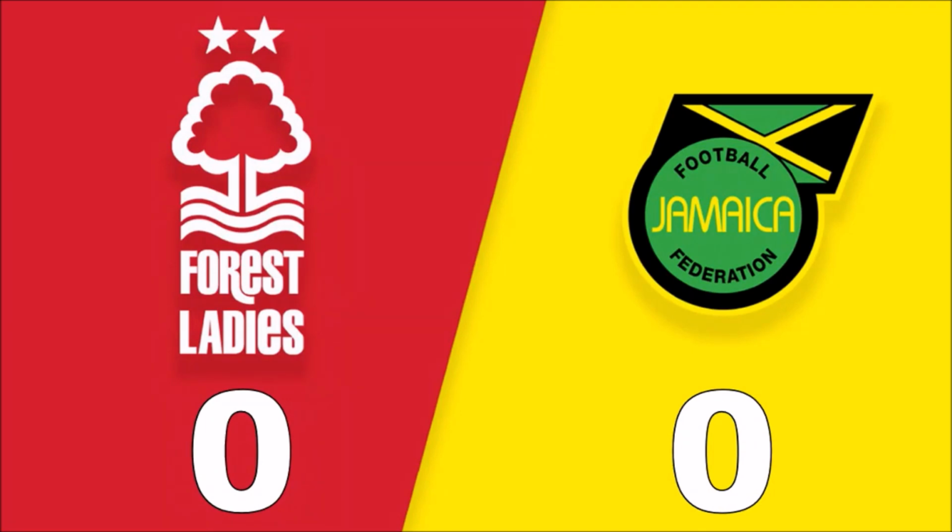far touchline. Ball into Campbell, she turns away from one challenge, rising the header, it's in the Forest penalty area, it's cleared away. Still with Jamaica, Silver, midway inside the Forest half on the left, cross comes in, great opportunity, glancing header is well saved by Thomas. It was straight at her, to be fair.